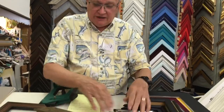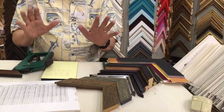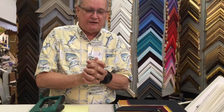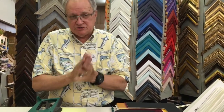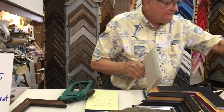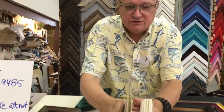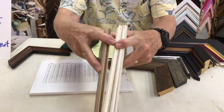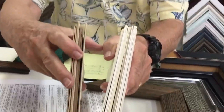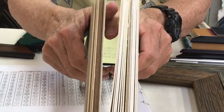So you want to look for glass, and you want to look for the types of frames. Then you want to really inspect inside. If you think, I can reuse that mat board, well, I discourage you if it's very old. Let me show you this. Let me just grab a stack of mats here. You see the difference in the cores? See how this side is very creamy? And this is more of a pure white.